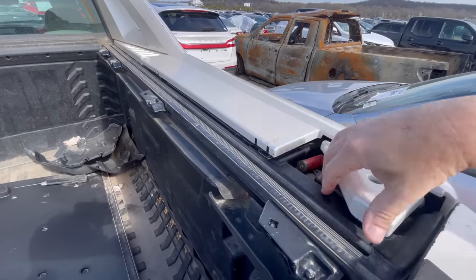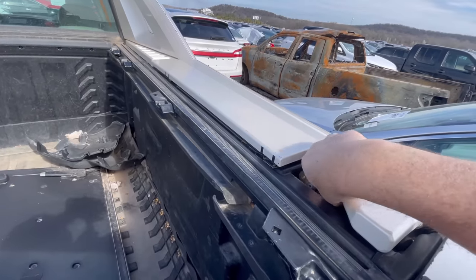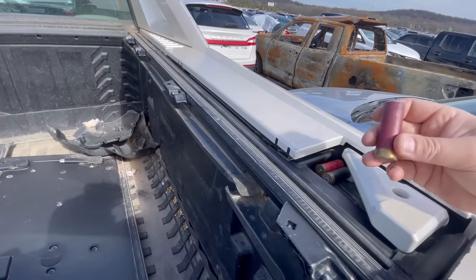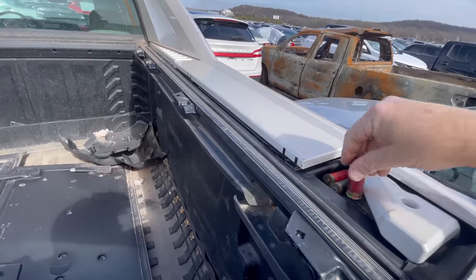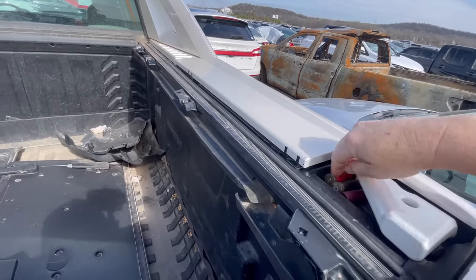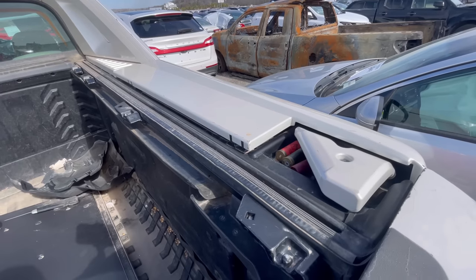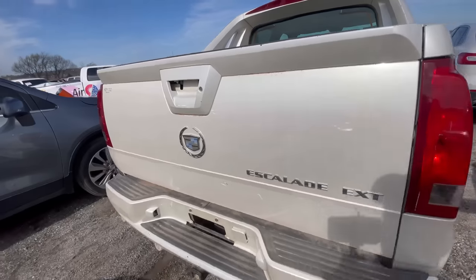Look at this. This is nice. Let's just leave these in the back of the car. Wow. Okay. Look at that. 12 gauge. Yay. How many? Oh, there's more. Okay, we're just gonna leave those like I never saw those. Didn't see that. Don't know what those are. Don't know what they're for, but they're 12 gauge shotgun shells.